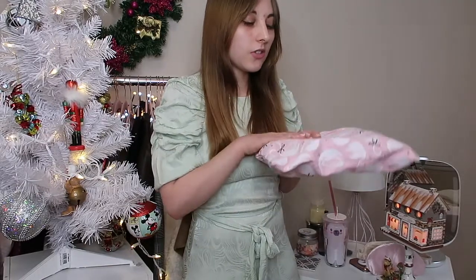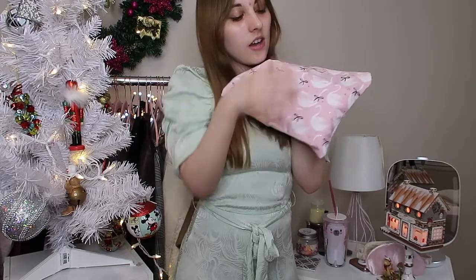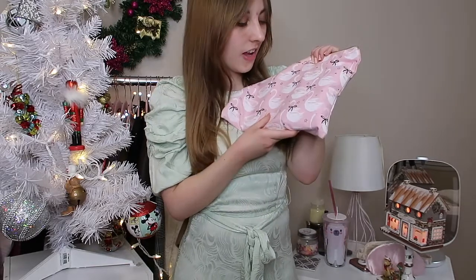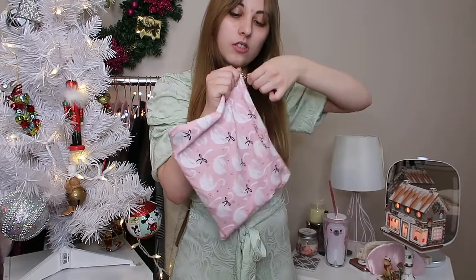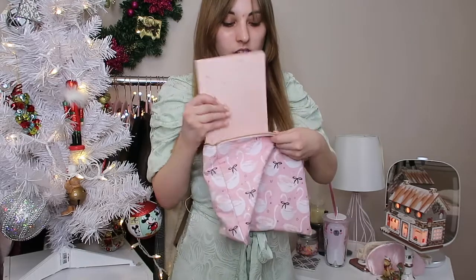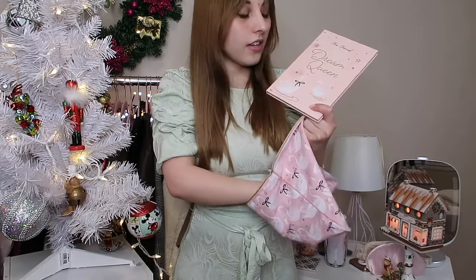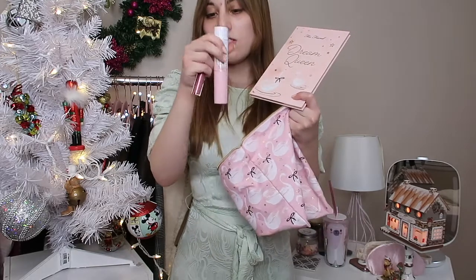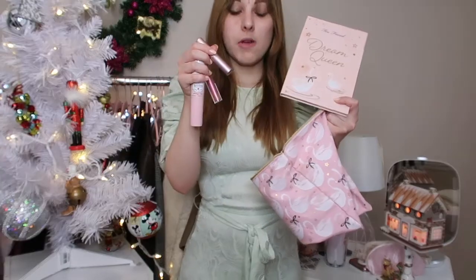That box is falling apart, but I just wanted to show you what the box looked like. It came with this really cute bag, and it has swans on it, which I love, and it's pink and white. It has this really cute gold tassel zip, and then it has the palette, the Dream Queen palette, and Too Faced Hangover Primer, one of their lip glosses, and then their mascara.